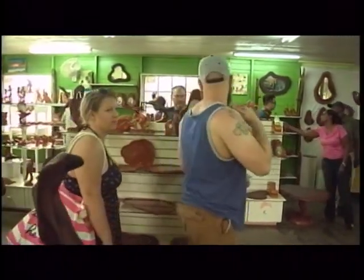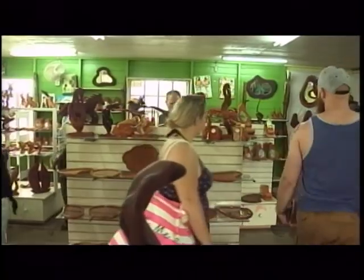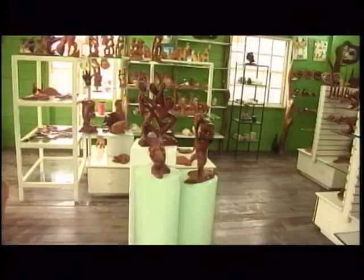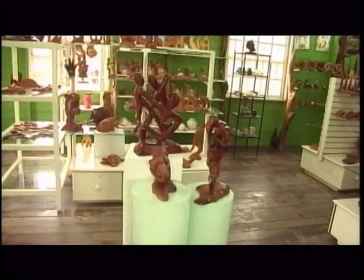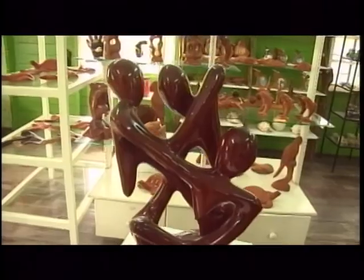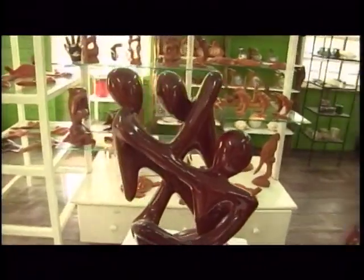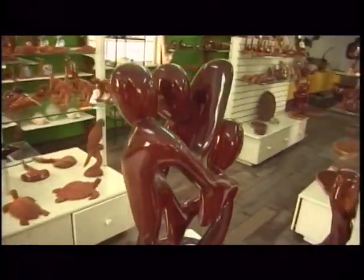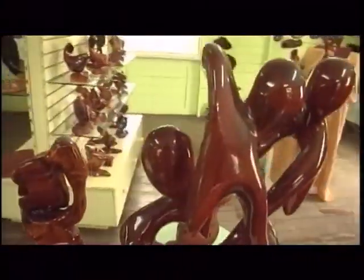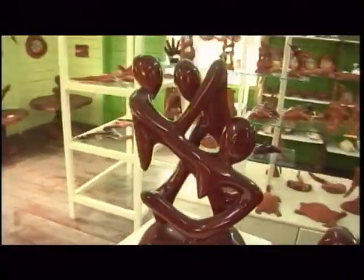And I can say to you with pride and confidence that what you're seeing here, starting out as a dirty old crazy old root, will end up in a palace, will end up in some fancy house somewhere in the world, and we have done pieces that have gone literally all over the world. This is what becomes of a mahogany root, a mahogany tree in Barbados. It can end up being very much in a place of pride in some great place all over the world.